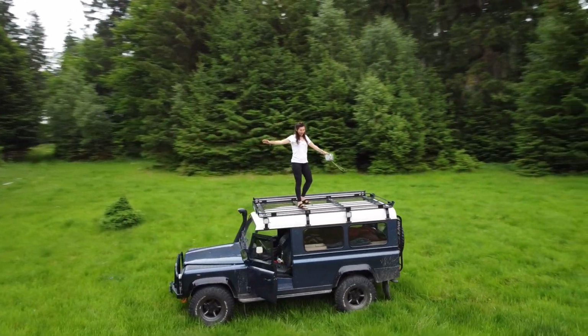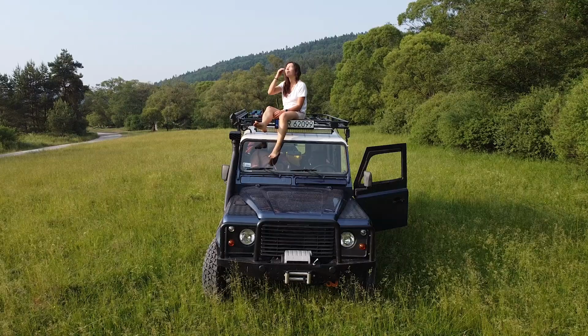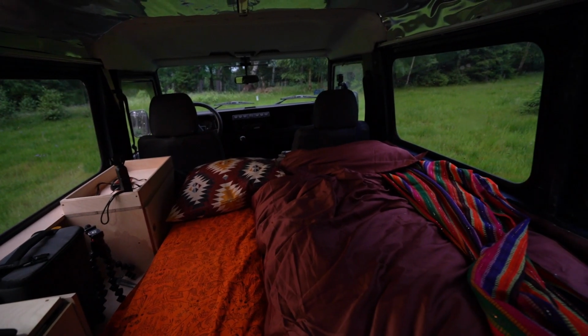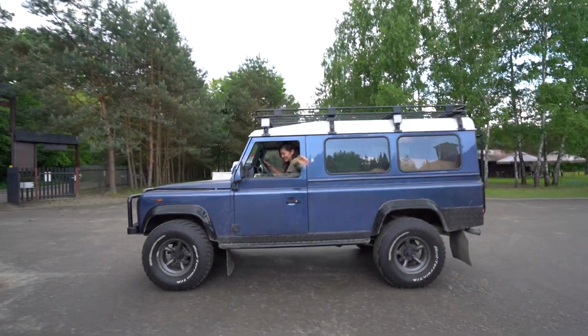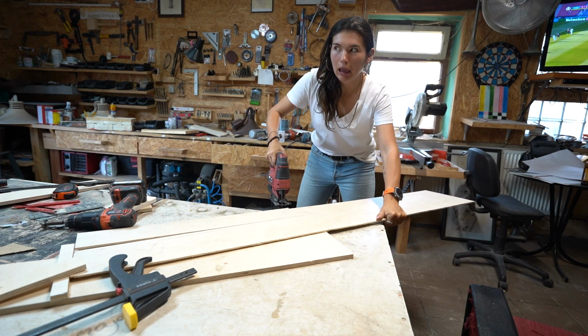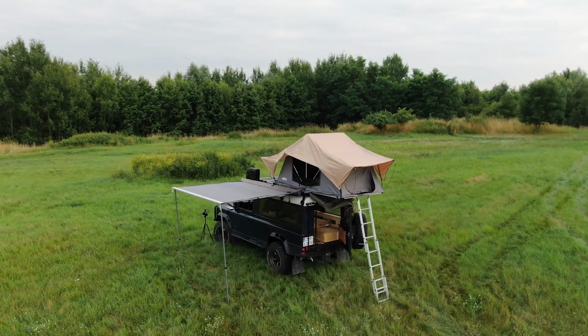But recently, I decided it's time for a change. I've been dreaming of being completely free and independent with a little nest of my own. So I bought my dream truck, a Land Rover Defender, and started converting it into an off-road overlander / mini camper.